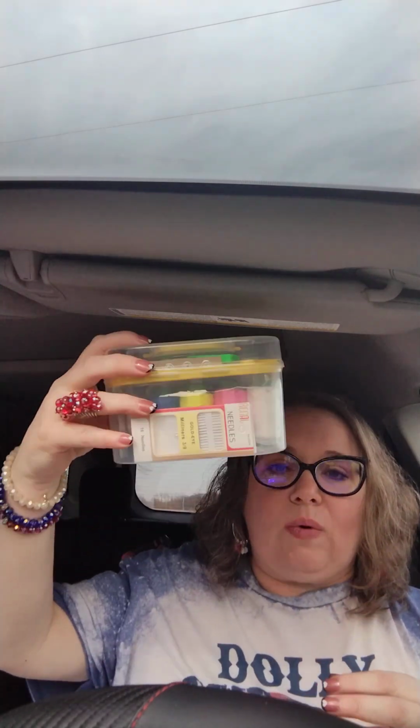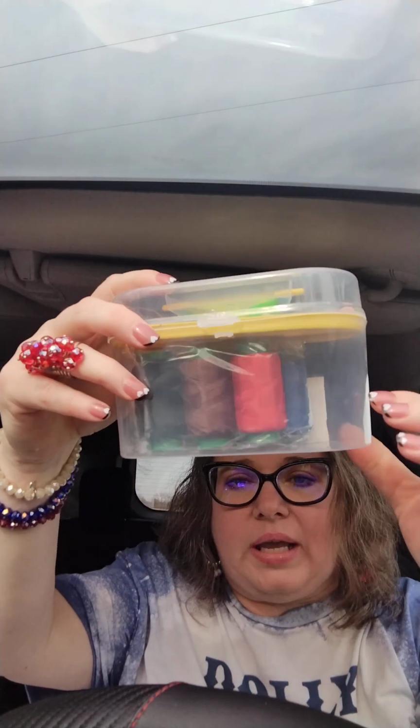This is a sewing kit. It's just a little small sewing kit. It comes with a thread.